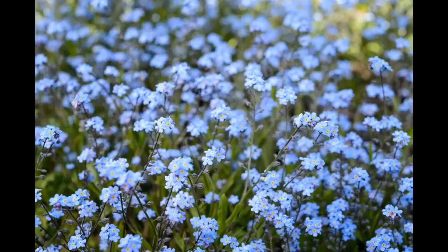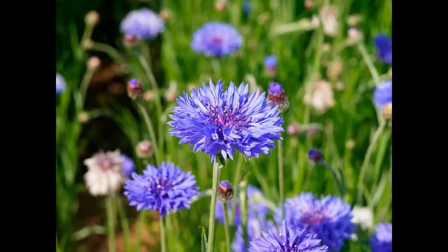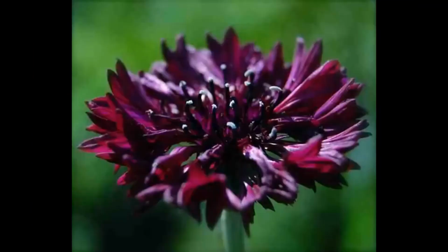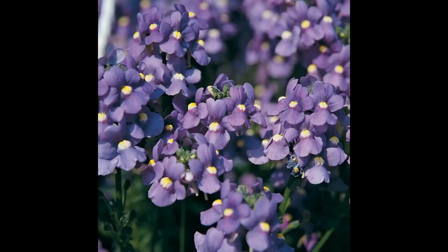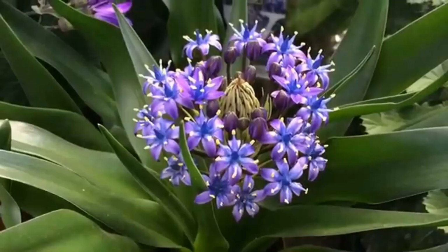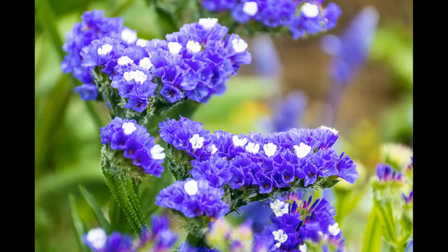First up, we have Forget-Me-Not. Now these are pre-packed. Cauliflower, pre-packed. Cornflower, cornflower blue boy, cornflower black ball, nemesia, basil, Caribbean gems, however you want to say it, Amaranthus, Limonium, Cinuatum? I don't know how to pronounce it. It's Statice blue.